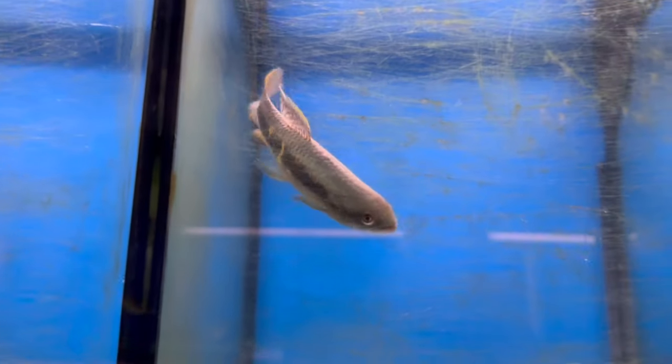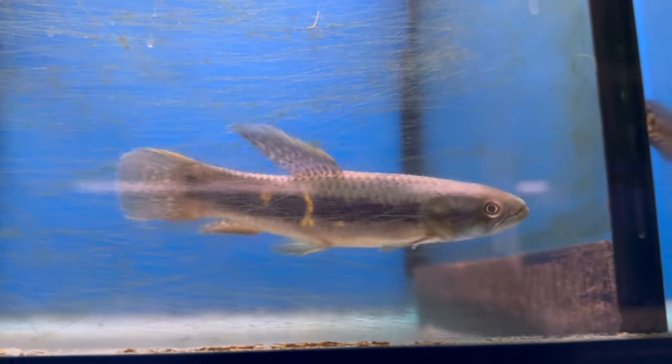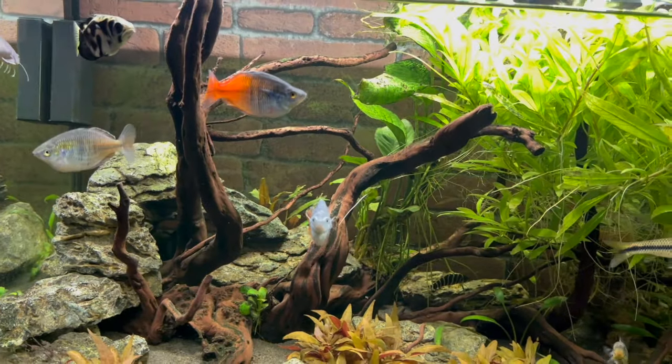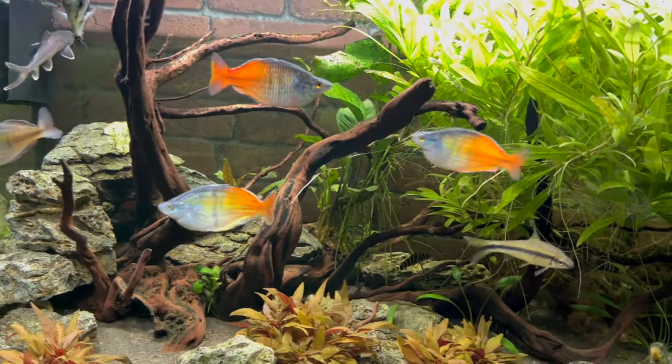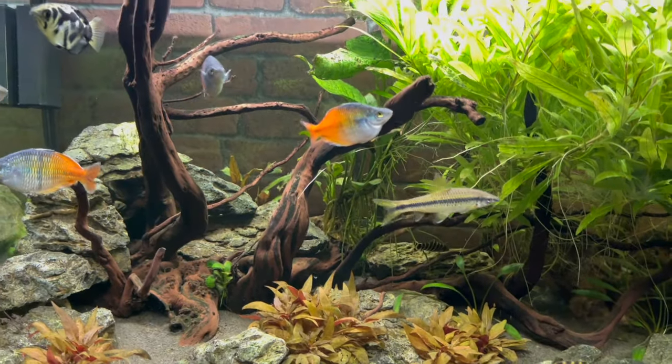And the last time I went to visit my local fish store, which is Wholesale Tropicals, they actually had two of them. And I wanted to get one immediately. Now, of course I couldn't because all of my aquariums are community aquariums. And if I put the red wolffish in any of them, it'll just be a massacre.